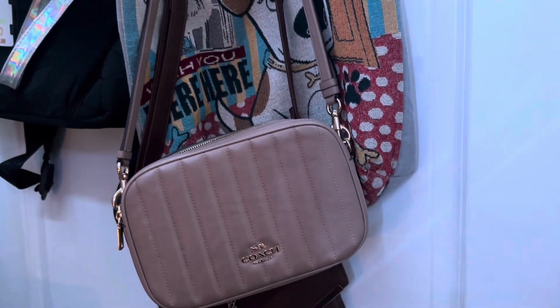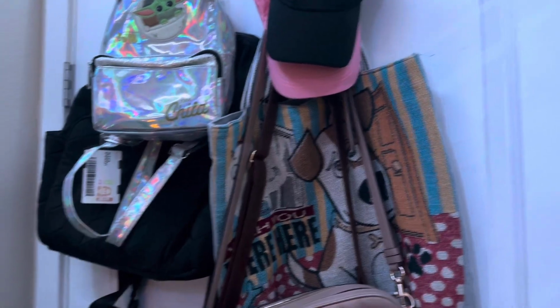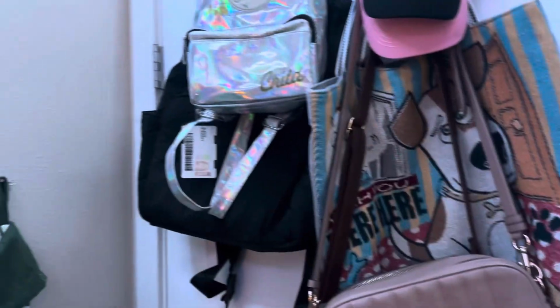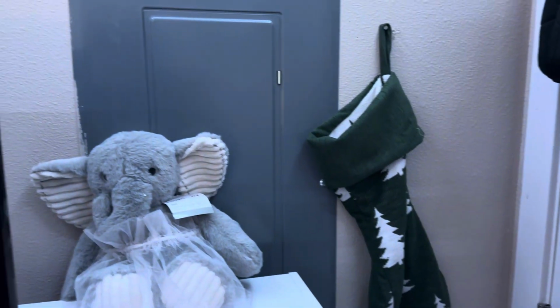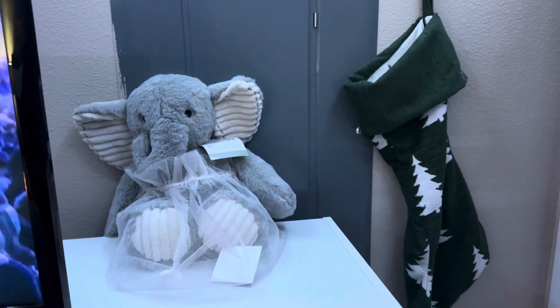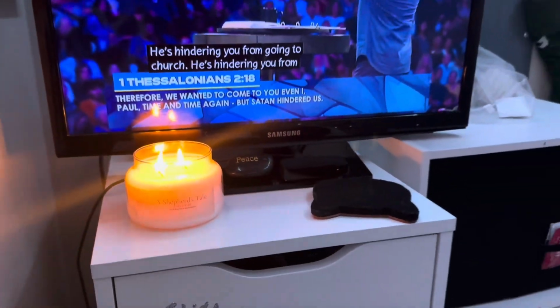All right, so this is my door. This is where I have my purses and my bags. Here's my TV stand. So I just have my bear, and I have a stocking right here, and my TV. I have a candle lit.